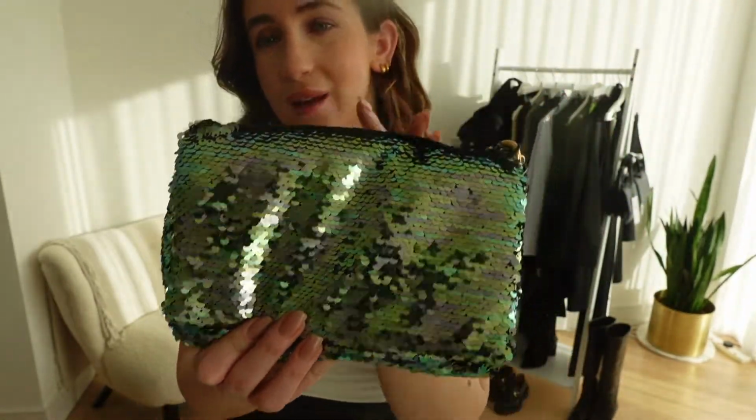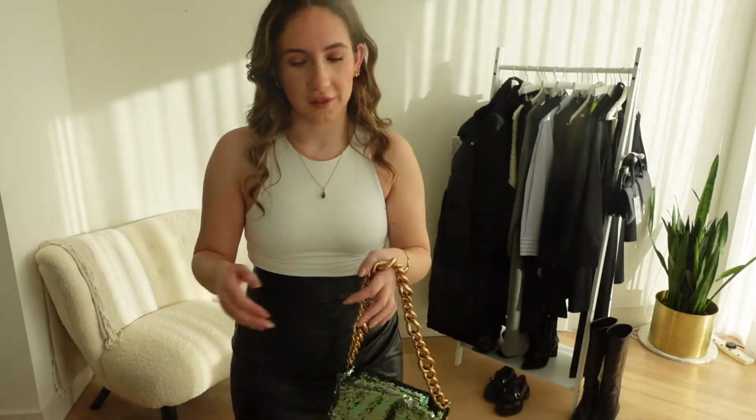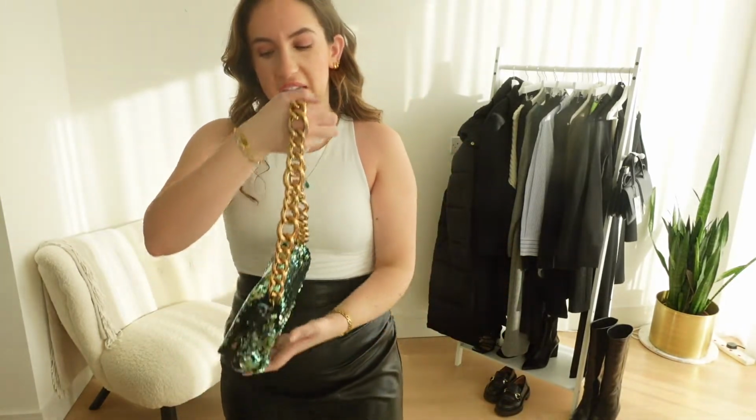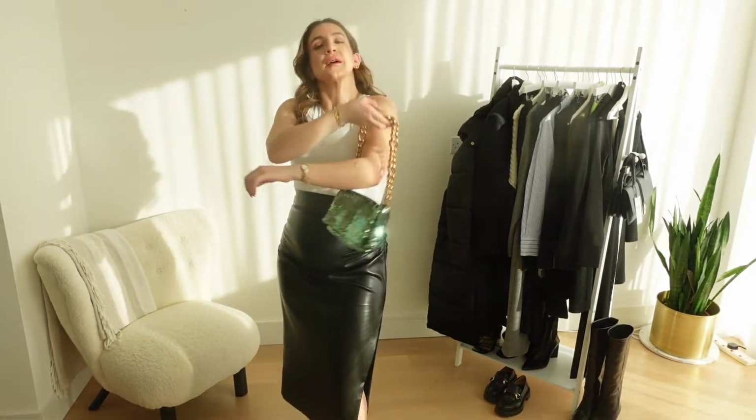Sequins are really in, and they will be for the rest of the season, I believe. And a really nice thick chain, so they complement my jewelry very well. I haven't got my rings on today, but all the other bits. And it just looks really classy, playful, but also put together.